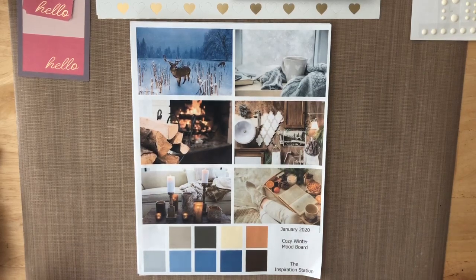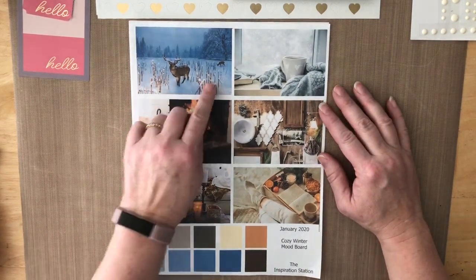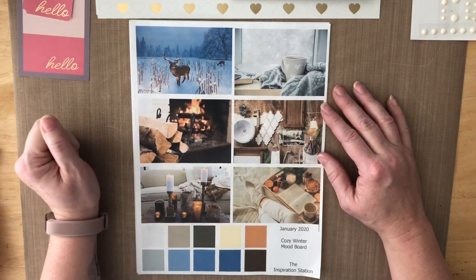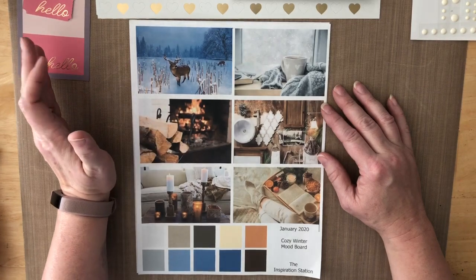For 2020, I decided to create a mood board each month to help you get inspired for your crafting. In January, I created this cozy winter mood board. Of course, I live in the woods and I see deer in my yard all the time. So for me, in the winter, the deer are always a staple.